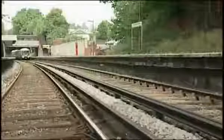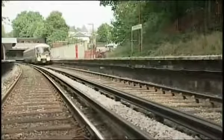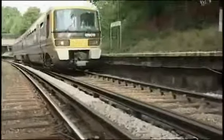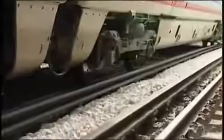Well, one area of risk, particularly to the less experienced driver, is that arising from poor rail condition. At certain times, and particularly during the autumn leaf fall season, the head of the rail becomes contaminated. This causes slipperiness, or to put it more technically, it lowers the rail adhesion factor, making it more difficult for the train wheels to grip.